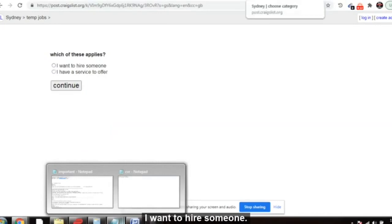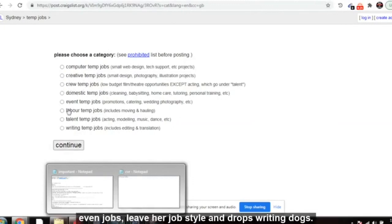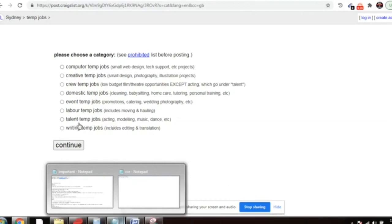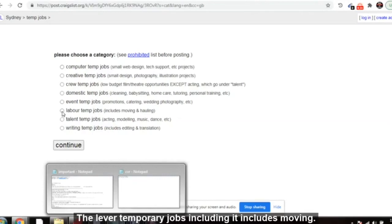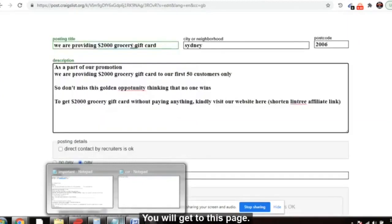When you click I want to hire someone, you will get to this page: computer jobs, creative jobs, domestic jobs, event jobs, labor jobs, talent jobs, writing jobs. I will just click over here, the labor category, temporary jobs, which includes moving and hauling. Just click over here, and you will get to this page.